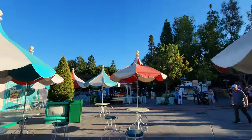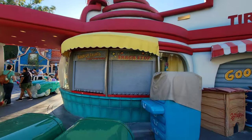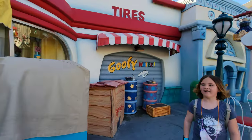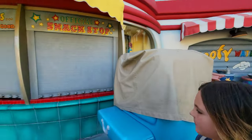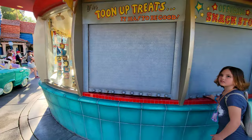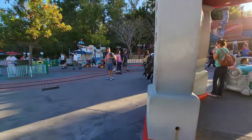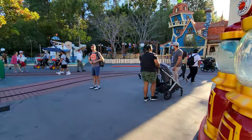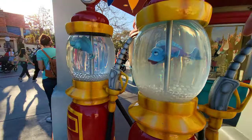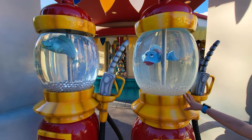I remember when this land opened. I was 6 years old, 7 years old when this opened. Yes, it was a seal. Yeah, it sure did. They have them off. These guys are normally spinning around, and they have them shut off today.